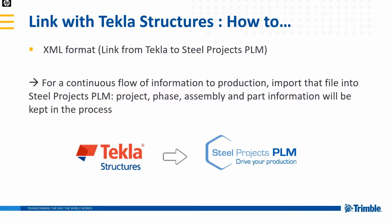So this XML format really allows for a continuous flow of information to production. Import that file into Steel Projects, and so you can see the project, phase, assembly, and part information all transferring over from Tekla XML. And from Tekla. And we'll see some of the very rich or sort of advanced features that makes the Tekla XML import really unique amongst any other software on the market.